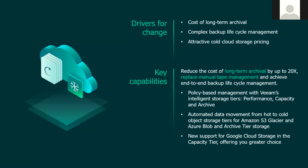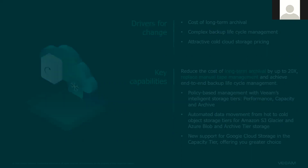Now we're also offering Google Cloud Storage in the capacity tier. That was also a new feature of V11, meaning that no matter what cloud provider you want to work with, we have the big three right now. We have the big three for capacity tier, and we also have it from a perspective of cloud native backup products for Azure, Amazon, and Google. That's too many. Anyway, so let's talk a little bit more about the archive tier.